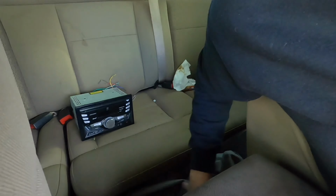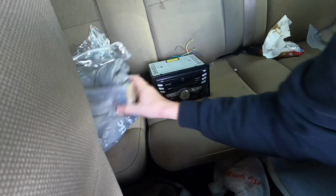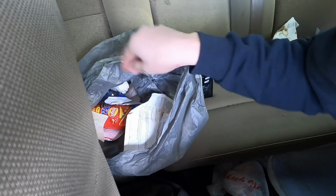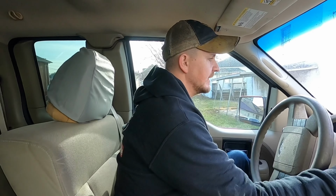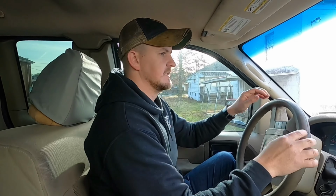Some form of car cover, some trash. I don't really see anything else good. There's some chips. Yep, there's some Lay's chips. There's also some not reduced sodium ramen noodles. Those ramen noodles are probably still good though. They don't really go bad. They've been back there for a little bit, but let's drive this thing, see what works.